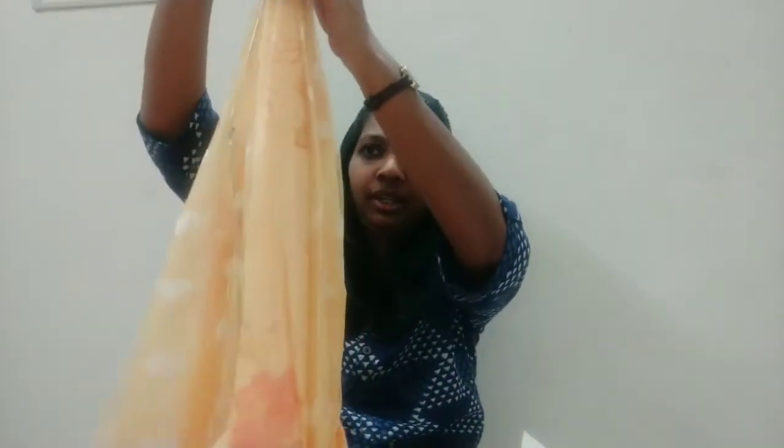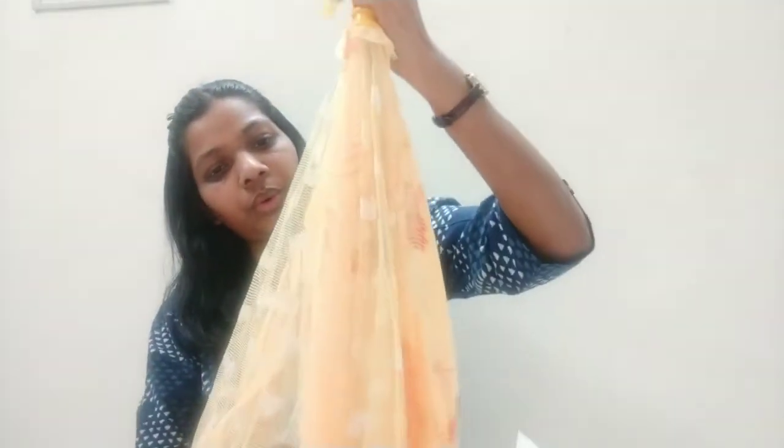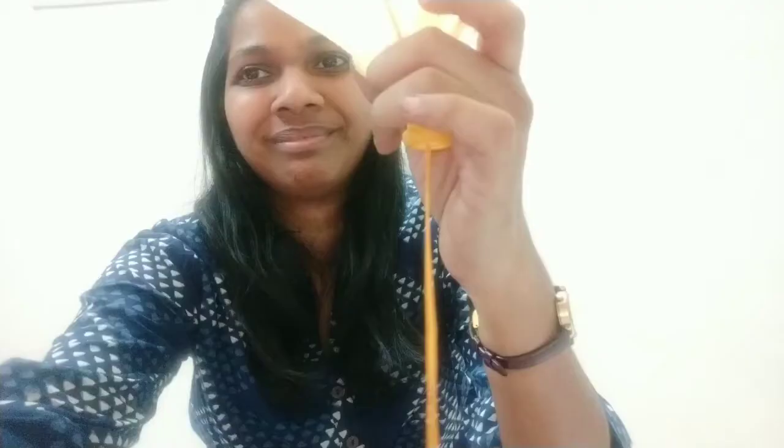This is how it works. Small clip on top, which you put, and there it goes. Okay, moving on.